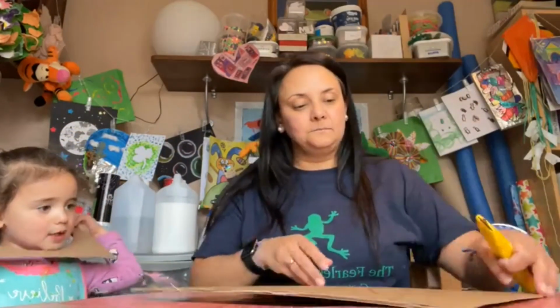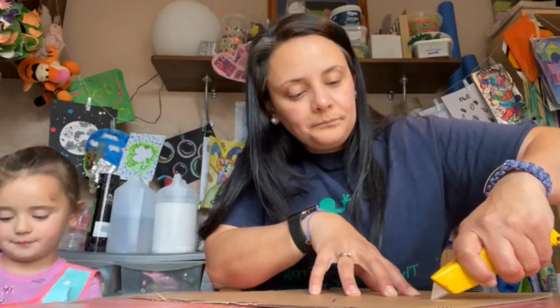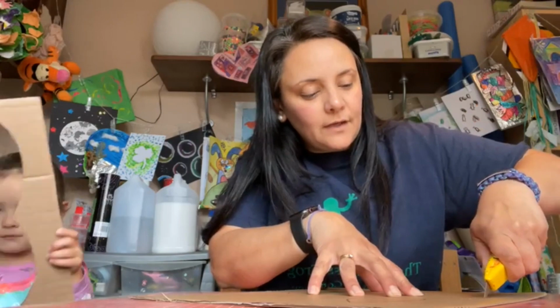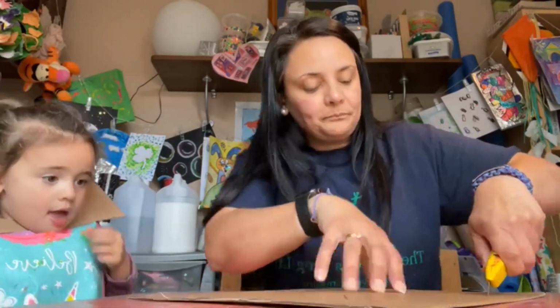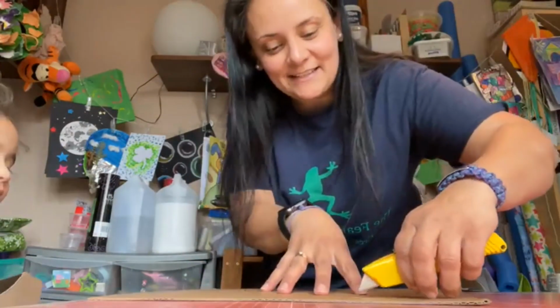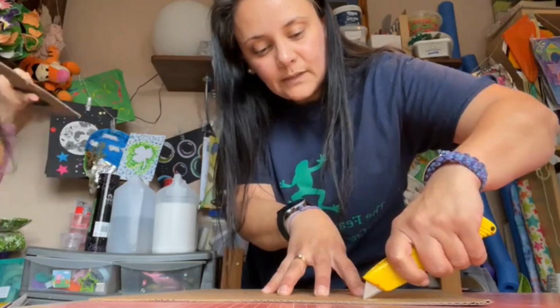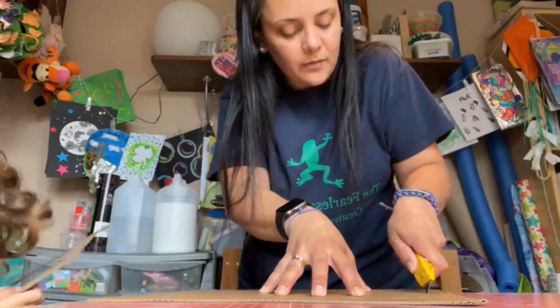So adults, you might want to be doing this. I'm actually going to use my crafting knife to do this. Obviously, if you haven't got a crafting knife, you can do it with scissors. It's just a little bit more tricky. It's cardboard, quite hard. I'm just going to stand up for a moment to do this. So this one I'm cutting out with a knife.